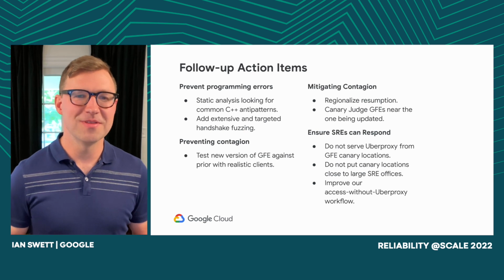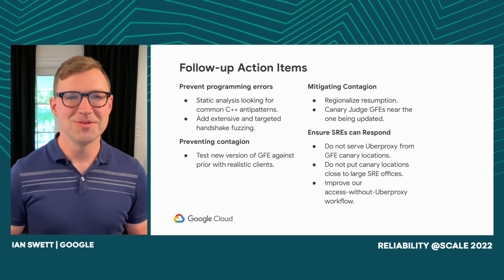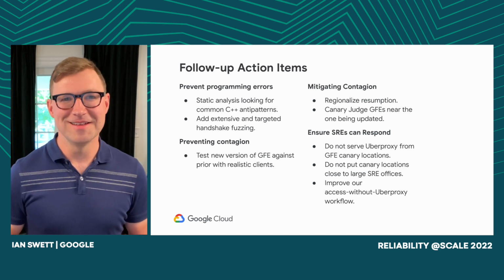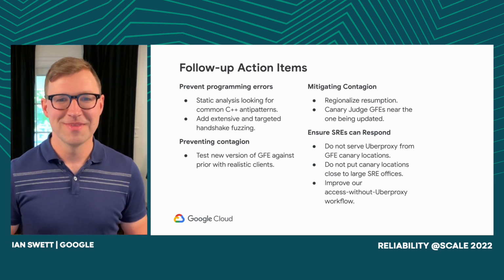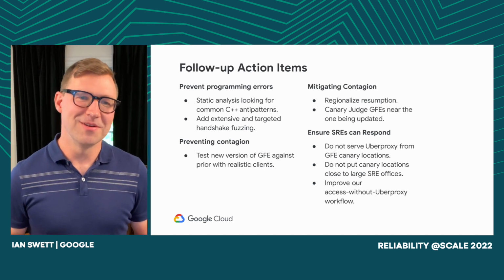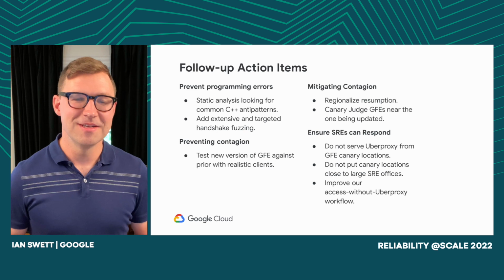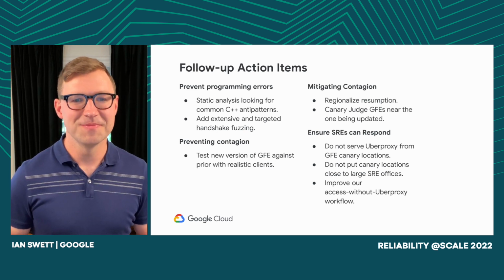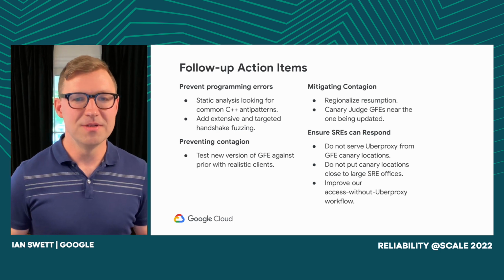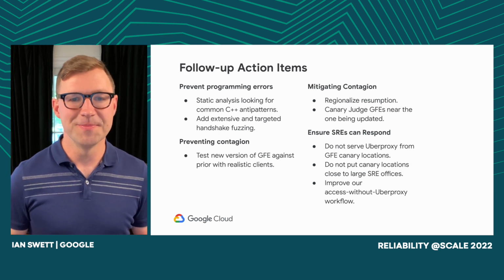And finally, we made sure that SREs can respond, because having this issue fixed in 20 minutes would have been incredible compared to having it fixed in an hour and 44 minutes. So we no longer serve Uber proxy from Canary locations, and we don't put Canary locations next to large SRE offices to make sure SREs are not impacted by Canaries. We also worked to improve what we can do without Uber proxy when it's not available.